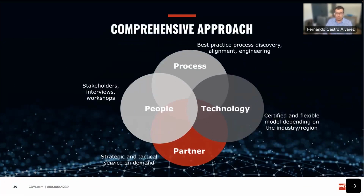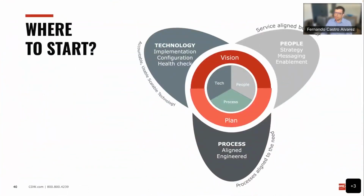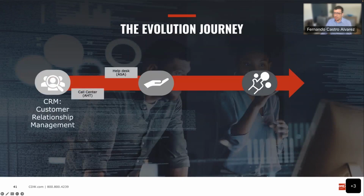We look at people, we look at process, we look at engineering your process, and then we look at the technology and the requirements and stories that allow that technology to be contextual. We're here enabling you, teaching you how to fish. Mixing technology, people, and process gives you the vision of what that looks like, while also providing you with the plan, the roadmap, of how to achieve this. And it is an evolution.